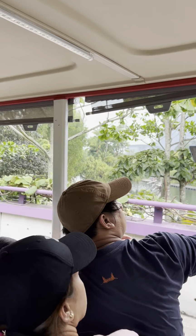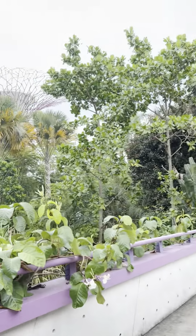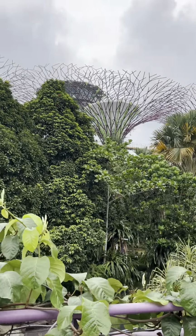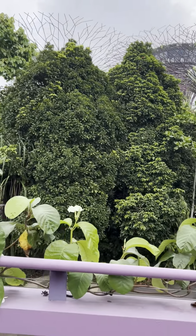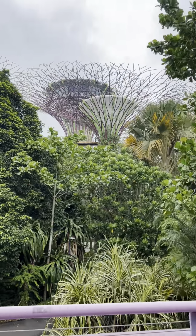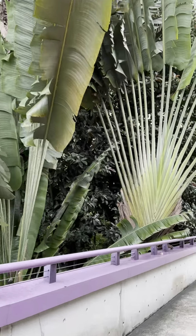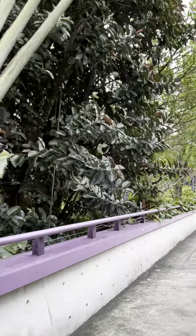Vertical gardens of epiphytes and flowering climbers adorn the trunks of the Supertrees. At 7:45 and 8:45 every evening, the Supertree Grove serves an audio-visual treat, the Garden Rhapsody, a spectacular light and sound show that will captivate your senses.